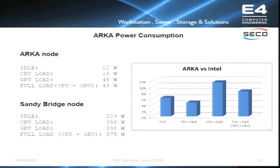Actually, the percentage of comparison between the node based on ARM and based on Sandy Bridge is this. You have more or less 6% of the power consumption in idle and more or less 11% in GPU load. In full load is roughly 8%. So actually a small node is just 8% of a big Sandy Bridge.